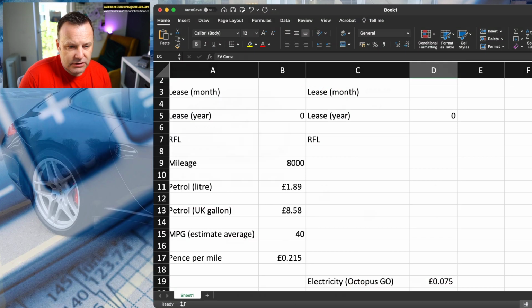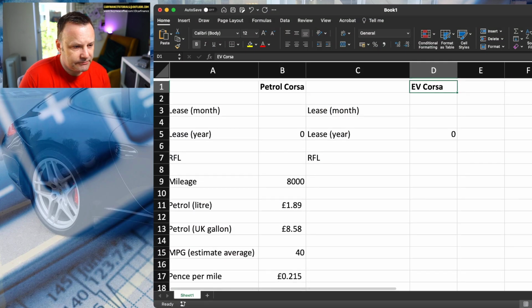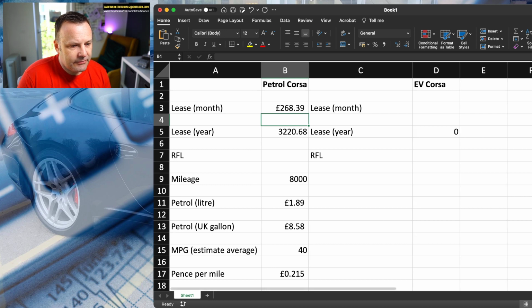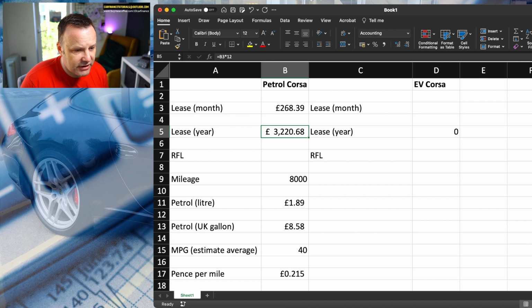So if I go on to my little spreadsheet, which I've done here, 268.39. In a year, that is £3,220.68. Road fund licence, I'm not going to bother worrying about because it's built into the lease, so that's fine.